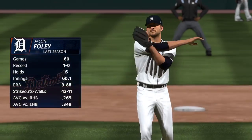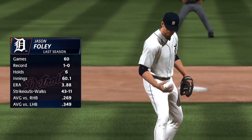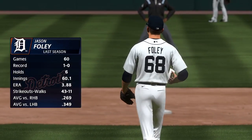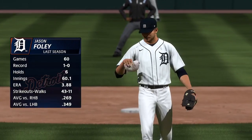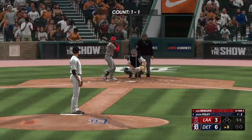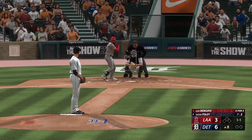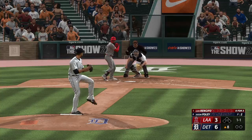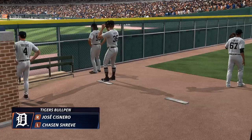Welcome back, and a new arm on the mound to start the 8th. Jason Foley. And this guy can bring it velocity-wise. Number 68, Jason Foley. Luis Rengifo now at the plate. The second baseman, Luis Rengifo. The pitch. Misses off the plate, and it's 2-1.